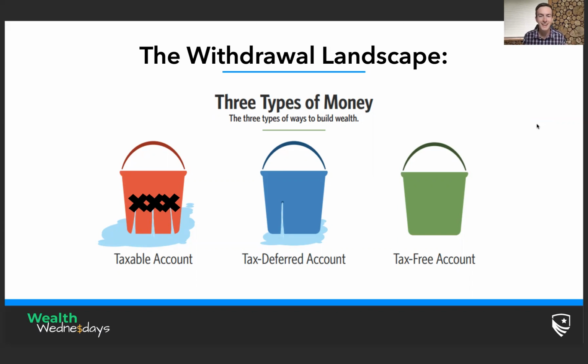In the middle bucket, we have the tax deferred account. So this is an account where basically the income you pull from this account is going to be treated a lot like the income you earn when you were an employee. It's fully taxable. It plugs into the normal income tax tables. Okay, this tends to be people's largest bucket because you got a tax break while contributing to this.